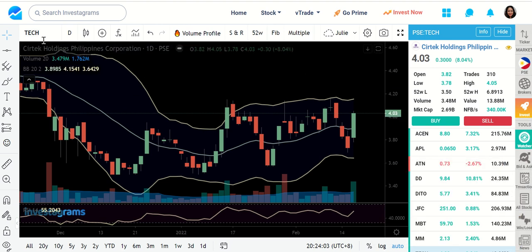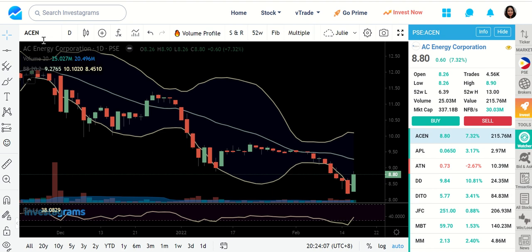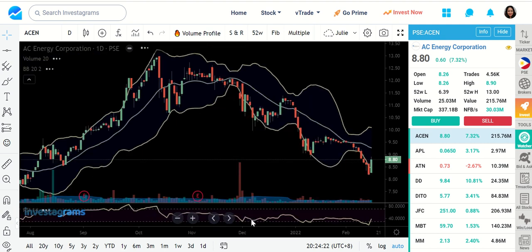Next is ACEN. ACEN. Oh, hello, this could be it. Okay, there's 30 million in foreign buying. You had a green engulfing candlestick coming from an oversold. So that could already be a sign.